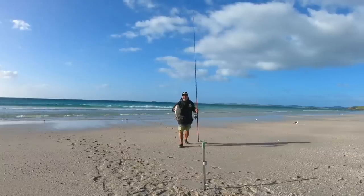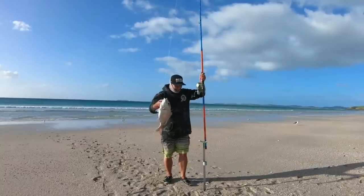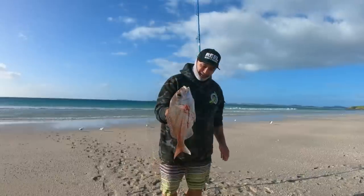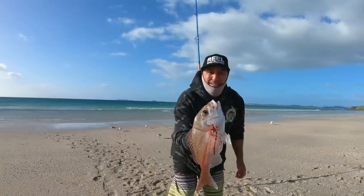There you go, it's just a little fella, but big enough for the bin. Just a little fella.